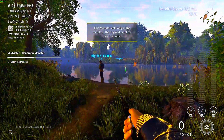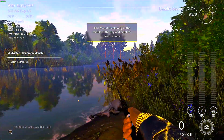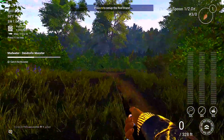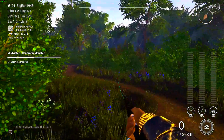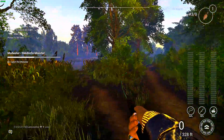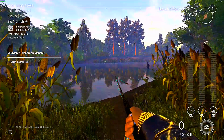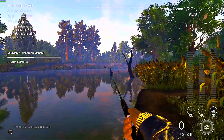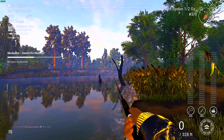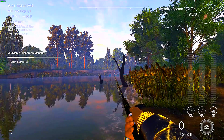All right, it just alerted us, only in the middle of the day and at night. So I'm looking to take us over here. Then we're going to check out our rod real quick, because this is going to be a big boy. It's going to be a hell of a fight, guys. Now, I'm thinking that he will be somewhere in there. A lot of fish and frogs jumping.